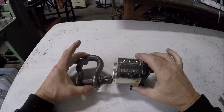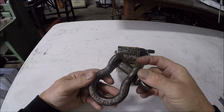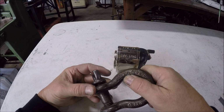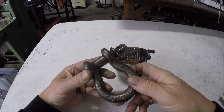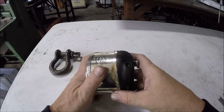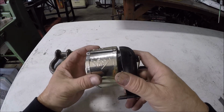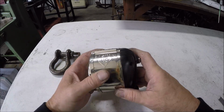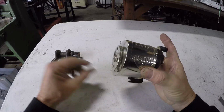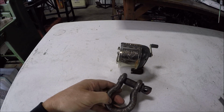Couple random scores here. Got another shackle. Always pick these up when I can find them in good shape and when they're cheap. This looks like, let's see, 3¼ working ton. So we can use this on the gantry crane. And a pencil sharpener that looks like it has never been used, so excellent. I had one in the shop office and it kind of melted. It had a plastic body, so able to replace this. This was $3, and I got this for $10, so a couple good scores there.